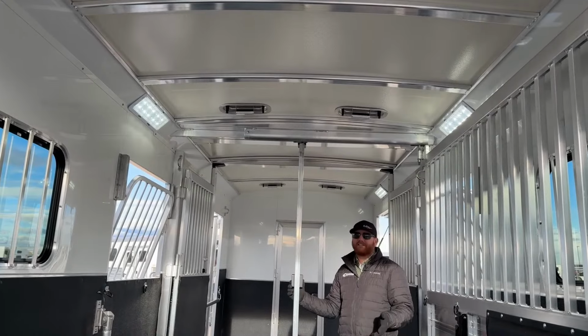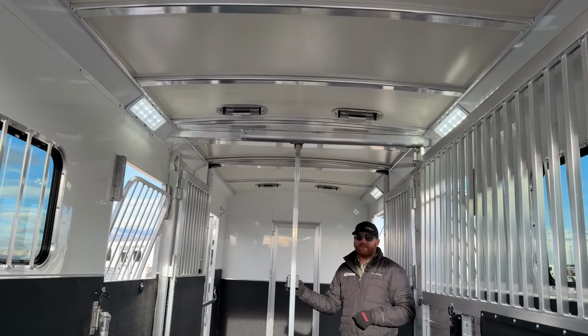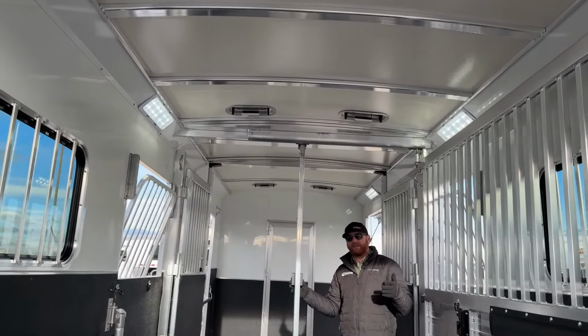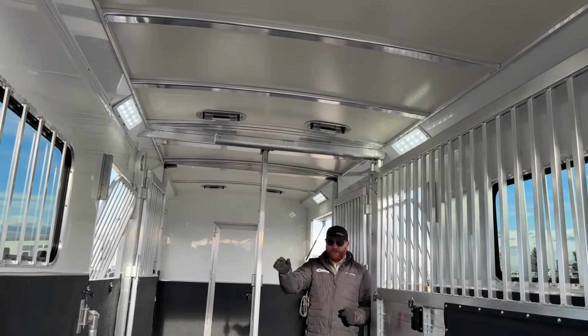Your trailer gets hail damage, it's going to affect your trade-in value or resale value. So it's really worth the investment from just protecting your product and your equipment itself, but more importantly, trying to keep our horses nice and cool and comfortable. So we go from the roof and we'll go to the floor.